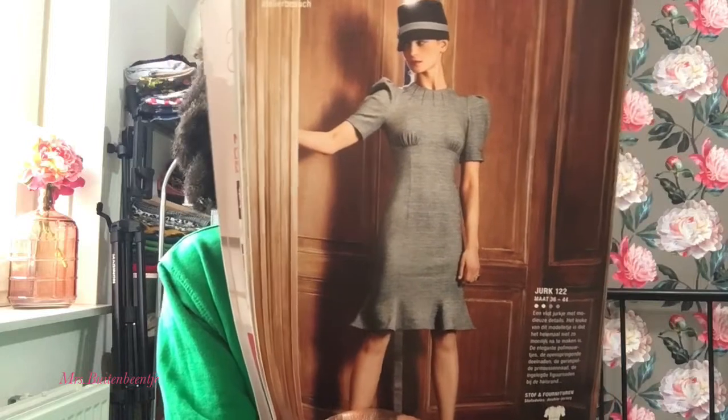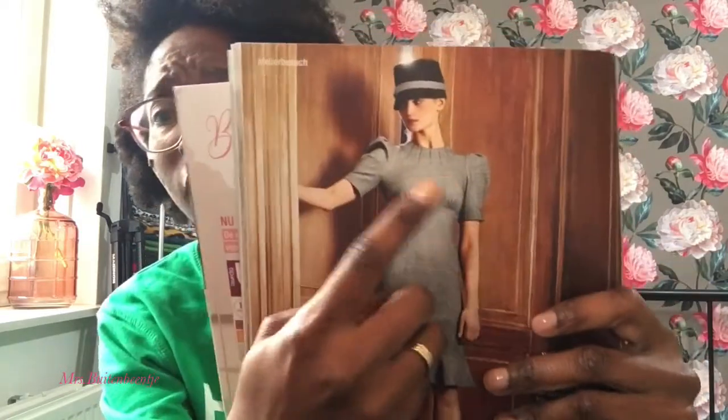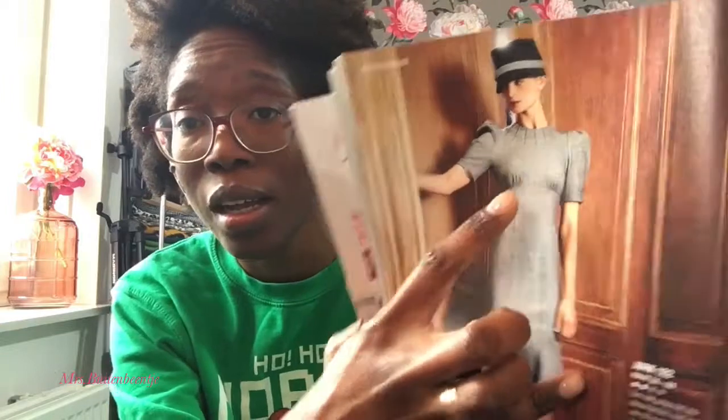Wow. Look at this. This is really up my street. I love this dress. This is beautiful. Wow, and the detail around the neckline, I just love. And the puff sleeves, you guys, love it. I think I would look really good in this dress.